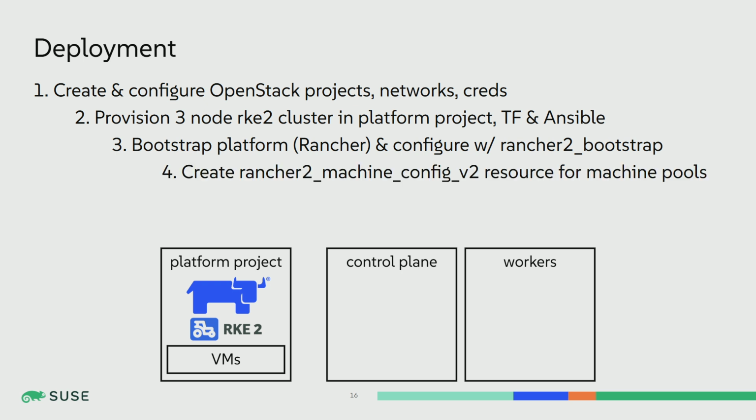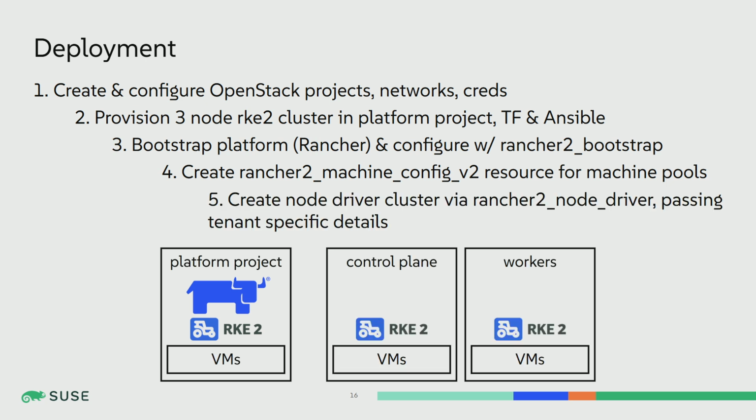We then use the OpenStack node driver to actually deploy these clusters. We're not using Cluster API here. We're using the Rancher 2 machine config resource, which essentially enables us to take the OpenStack projects and networks and everything we defined at the start, give that information to the resource, and it will understand where those machine pools are, what the AZs are, and know where to build them. And then we're using the Rancher 2 node driver, passing in those tenant-specific details and rolling out that cluster on the OpenStack cloud.